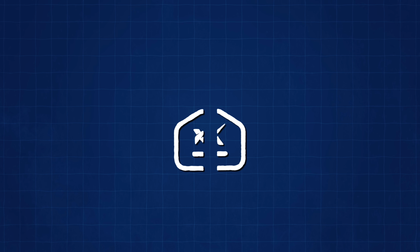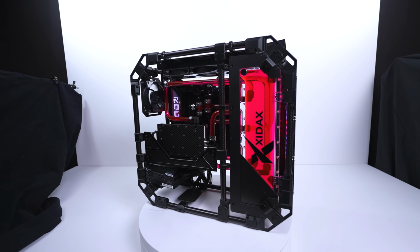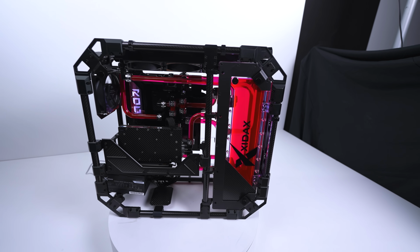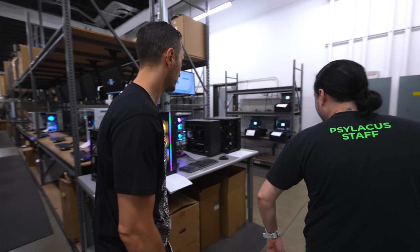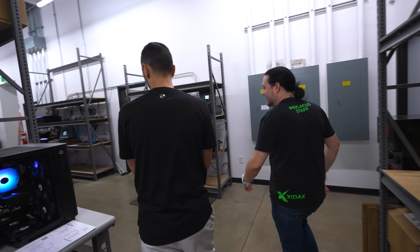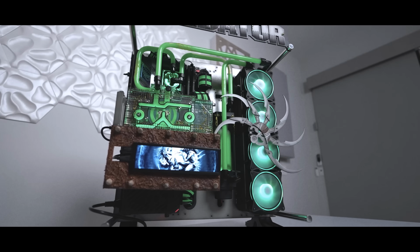Yep, exactly. Now, before we show how the PCs are packed up, I was given very special access to a few secret rooms where they do some pretty cool custom projects. As some of you already know, Xidax isn't just a pre-built company. They do full-on custom projects. If you envision it, they can build it. And if you guys have been watching the channel at all, I absolutely love doing custom mods.